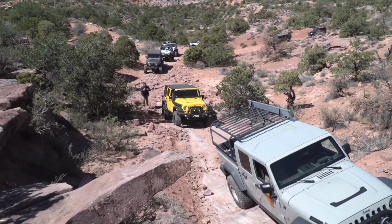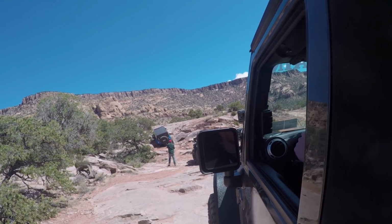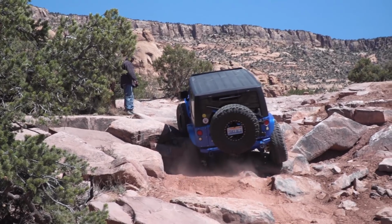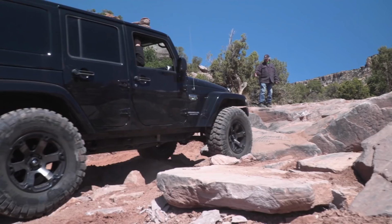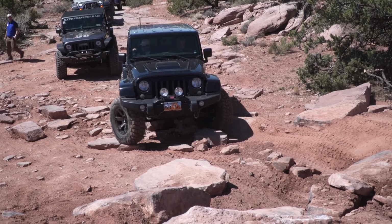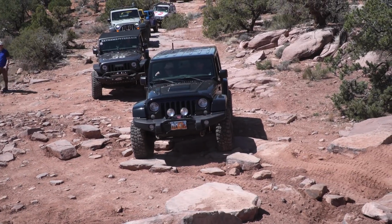We got another little climb going on over here. It doesn't look like much to the eye, but a couple of really well-built Jeeps are having some trouble on it. So we'll see how our two-door does. These four doors are getting hung up here. Just having to back up and pick a little bit of a different line here. We do have a spotter on the hill, so that'll help.